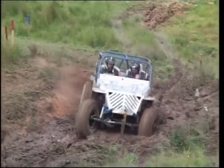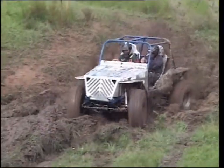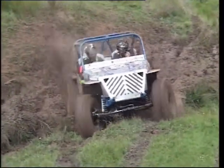We're looking at Ryan Bold as he heads down into the mucky part. Oh, he's over the yellow peg. That's all over for Ryan. Once you hit the peg, you're out.